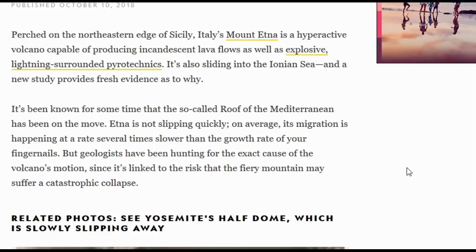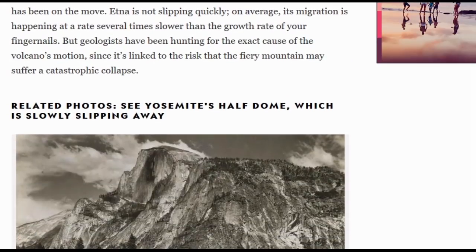It's been known for some time that the so-called roof of the Mediterranean has been on the move. Etna is not slipping quickly. On average, its migration is happening at a rate several times slower than the growth of your fingernails. But still, geologists have been hunting for the exact cause of the volcano's motion, since it's linked to the risk that the fiery mountain may suffer a catastrophic collapse.